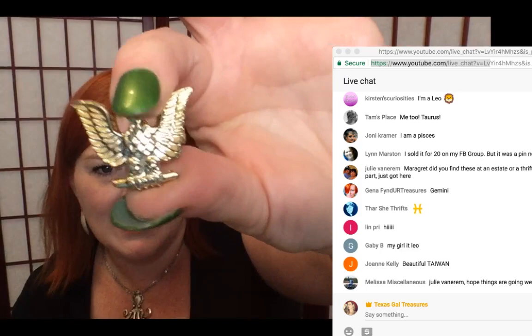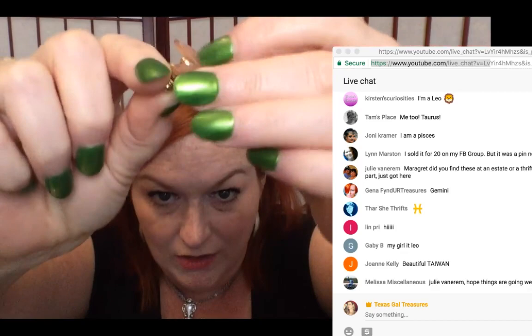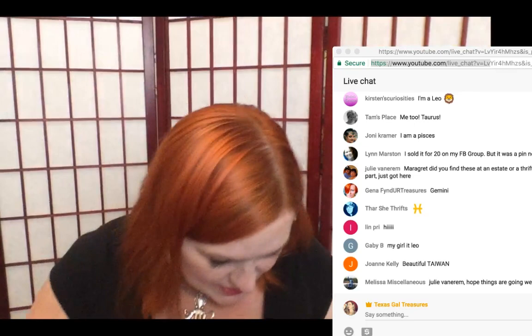And this is kind of fun. It's a pale pink butterfly, but the wings will move up and down, like so. The wings will move on it, and it's a pin back like that. Did I show you the front part of it? Like so. There. Also, there's a couple of these. They're just little lightweight dragonflies. There was a couple of those.